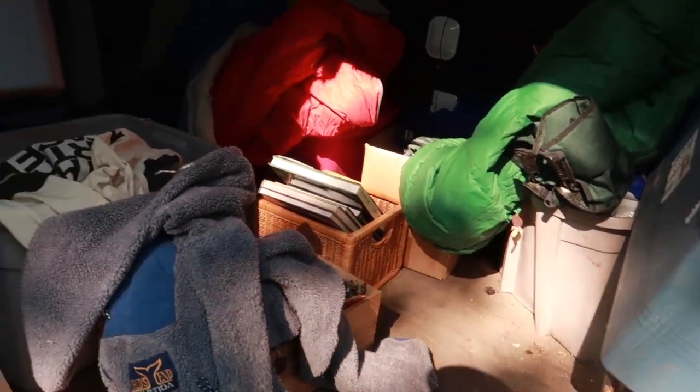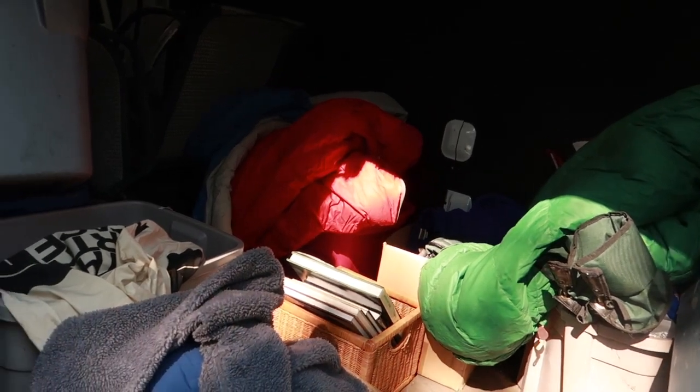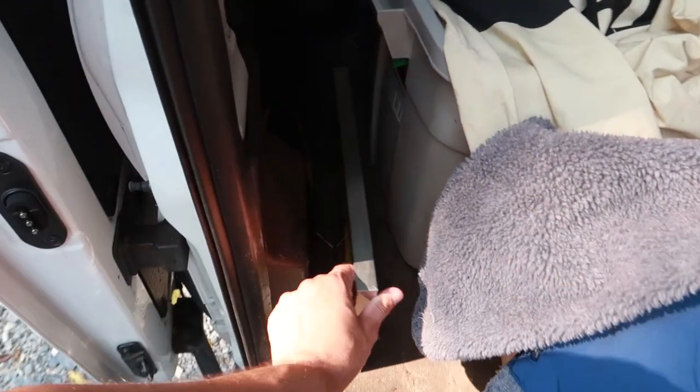But overall, a couple good items there. A very fun day. There's another bin back there of other things, but that's kind of just the gist of what I grabbed. Also grabbed this little Ferrari thing.